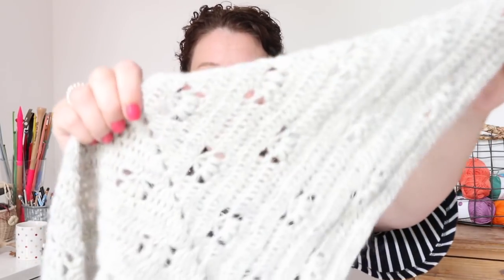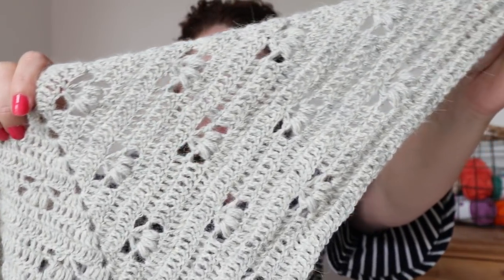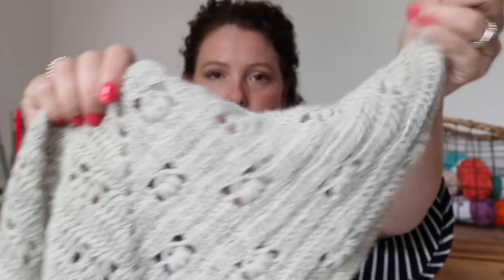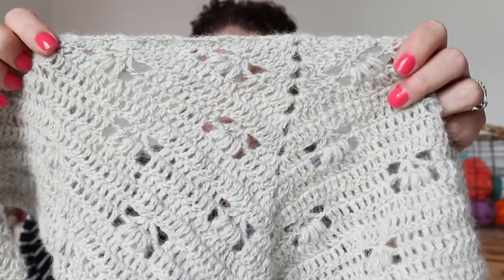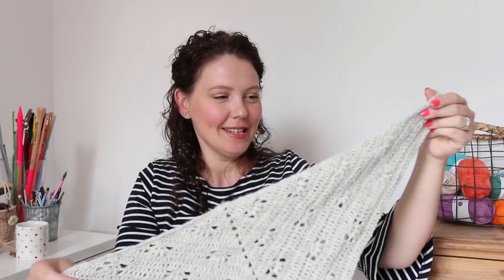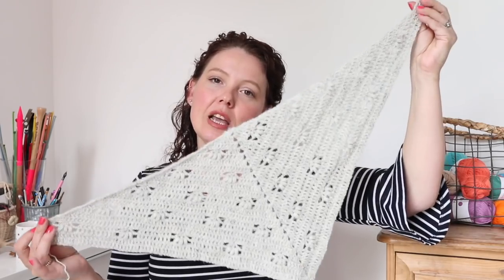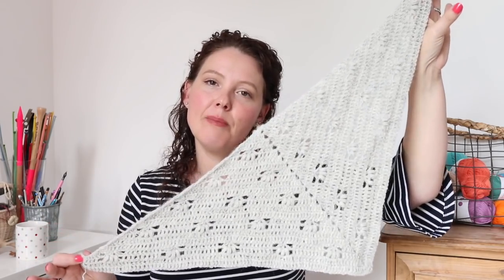Oh, it's lovely. Look at that. I only started it. Let's see if I can get in there. Oh, it's got these lovely puff stitches, and oh, it's just beautiful. I'm so pleased I've started it. Look at that. Oh, it's going to be so nice for winter. Yes, so this is Sandra's pattern. This is the Victoria shawl. I am making it as part of her make along.